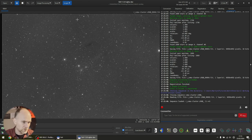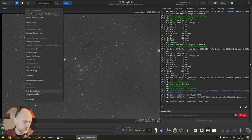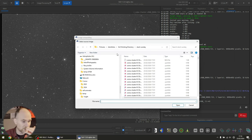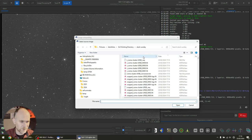And what we now can do is go into RGB compositing. Not shown this tool before, I think, at least not in the Stacking Sunday videos. But this should theoretically allow me to load up those four files. The only thing is, I don't know which of these files is which.